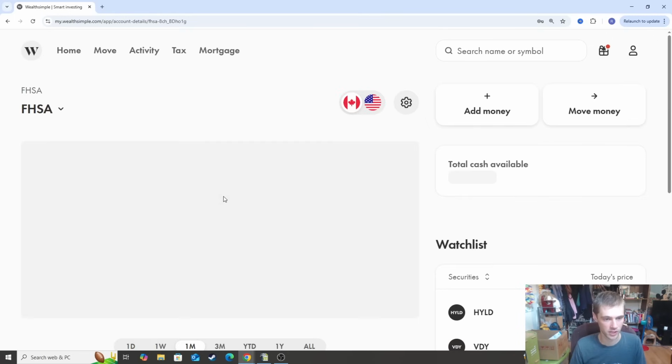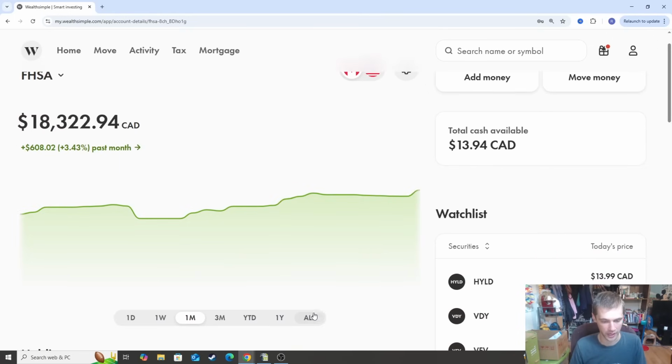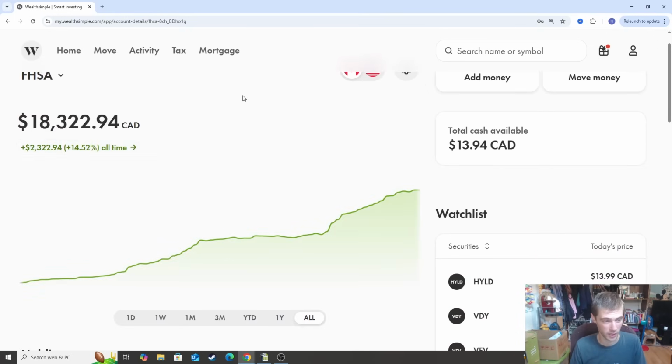Our first home savings account for mine is maxed out this year. I maxed it out at the start of the year, more or less, and all time it is up 14.52%. So about $2,322. Again, we're trying to build this up as much as possible before we do go and buy a house. Me and my fiance will put both of our first home savings accounts together, and then we'll get whatever gain plus the tax-free money for a down payment. So this is a focus.